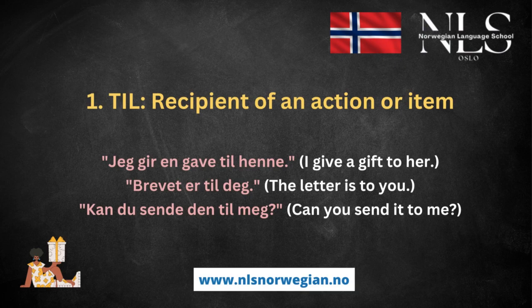Til. Recipient of an action or item. Jeg gir en gave til henne. I give a gift to her.